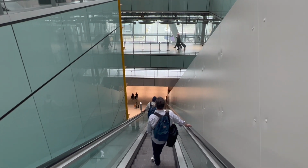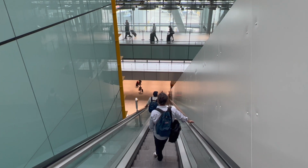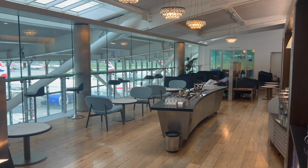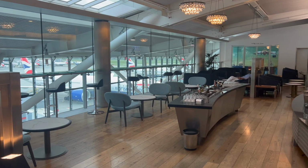After what had been a truly luxurious afternoon, it was shortly time for me to board my flight to JFK. I headed across to the B gates. Upon arrival, I decided to pop into the B Gate Club Lounge. Whilst this is nothing on the Concorde Room, it's still a beautifully relaxing space.